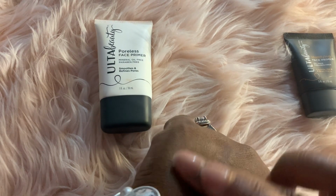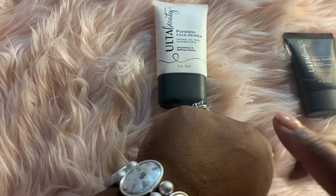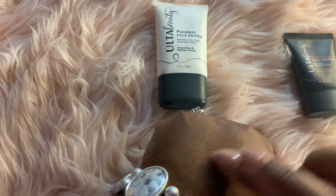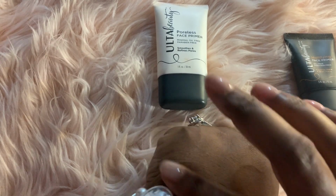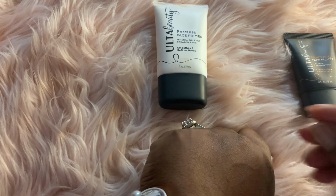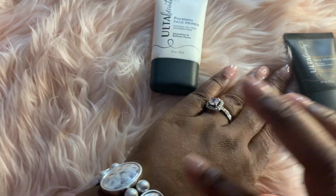Now this side of my hand right here, it's going to be this one, and it does have some mattifying agents to it, but it is a little smoother. It's not as dry feeling. You can tell the difference, or I can. I don't know if you can on camera, but I can tell.